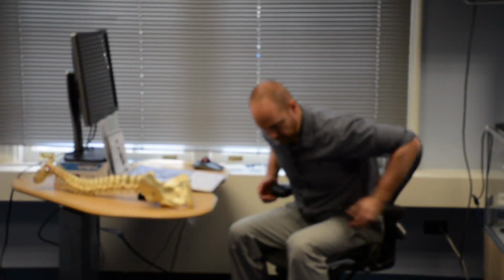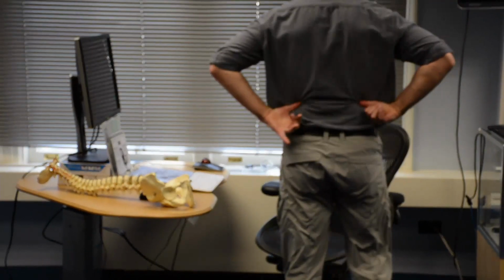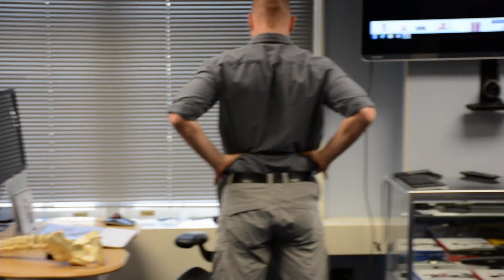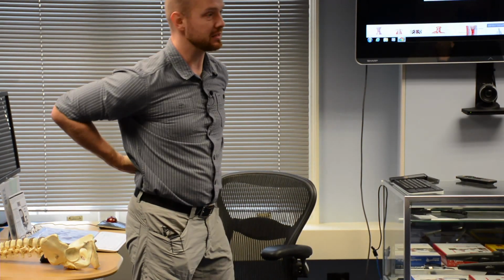A lumbar support needs to hit you right at the bottom, believe it or not, the bottom of your rib cage, okay? So if you guys take your thumbs and you hook them and you kind of come up through here, you'll be able to feel your floating ribs right there. That's where your lumbar support really needs to go.